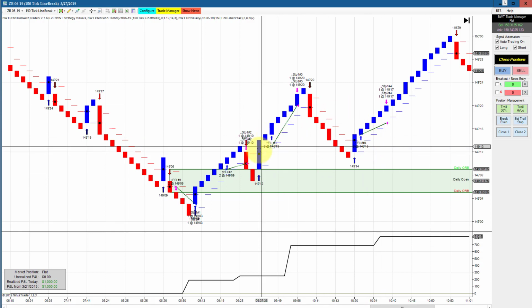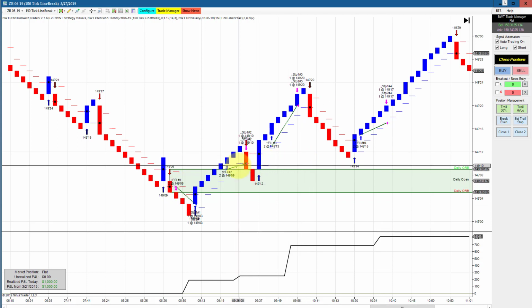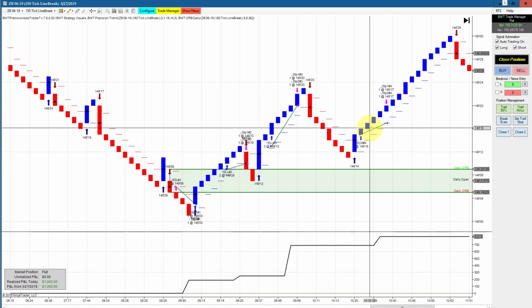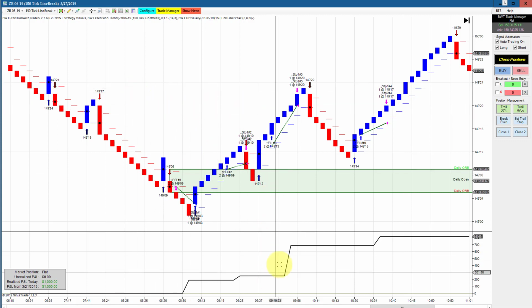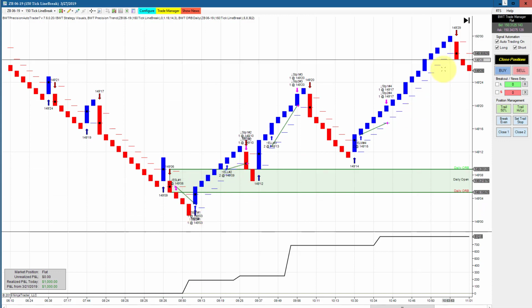If I had loose money management, what we might have here is a break even or a loss of a tick. Same here, it might exit at the first red bar. But this trade here would have been a much larger winner. But I think we're okay with the tight money management and avoiding losing trades in these kind of tight situations.